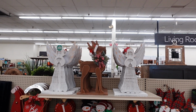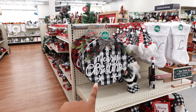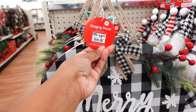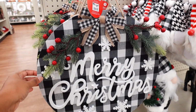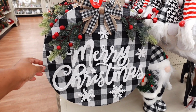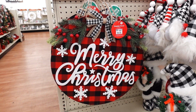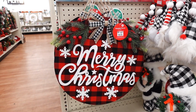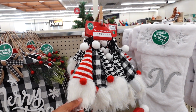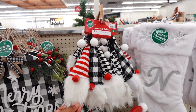Here you have the angels. I love this. The Merry Christmas. That is so gorgeous. And it's for $10.99. And it's fabric too. They have two colors. This red and black one is calling my name. Oh, this is so cute. The gnome growling for $9.99. And it's 6 feet.